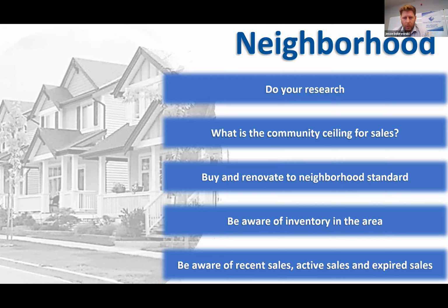So, let's say, for instance, you're dealing with your typical 1,100 square foot bungalow, and you're trying to compare it to a 2,000 square foot 2-story. Well, you're comparing apples to oranges, and that's going to be a big pitfall. If you're comparing it to another 1,100 or 1,200 square foot bungalow, you're going to have a lot better feel for what it's going to sell for.